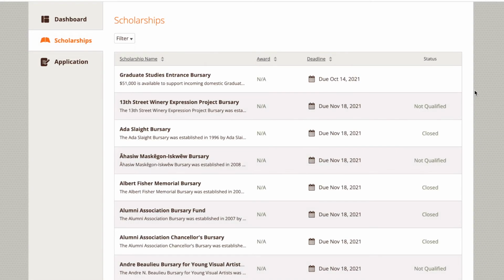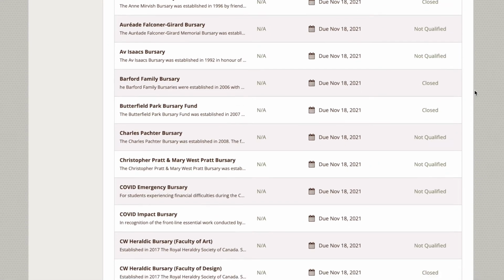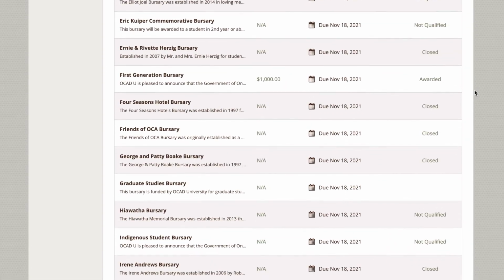There's also lots of bursaries and scholarships. You just have to go to the website to find what types of bursaries and scholarships are available for you to apply for.